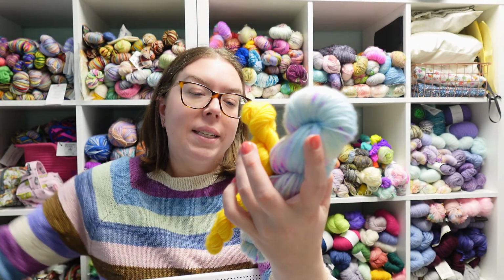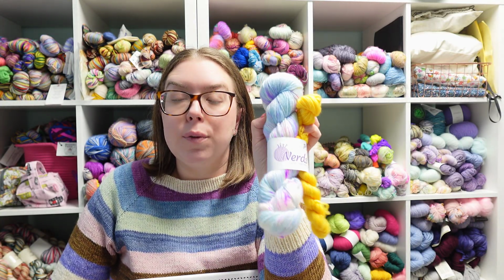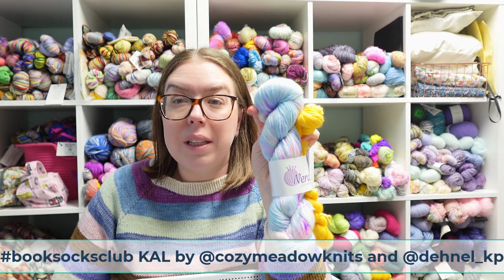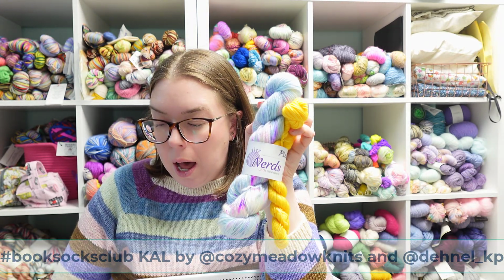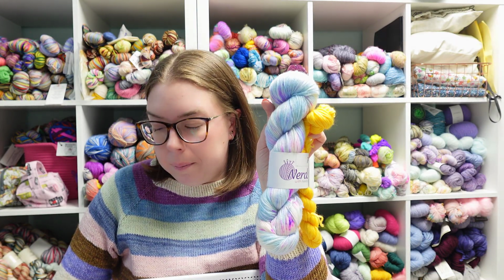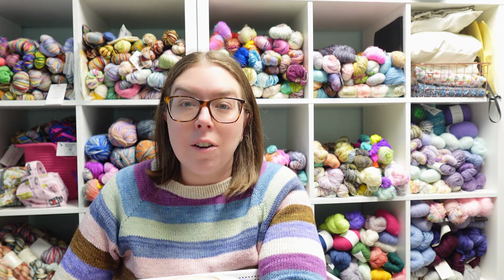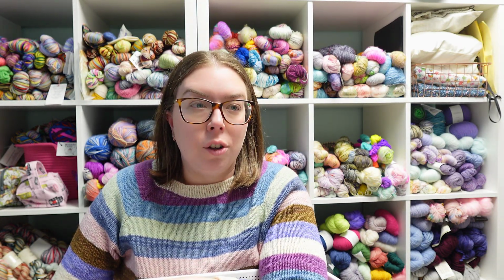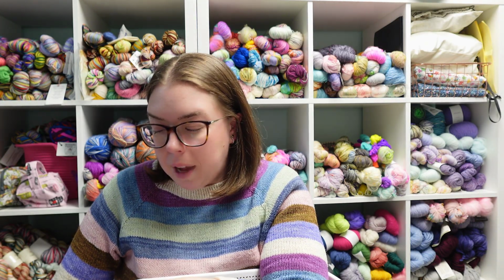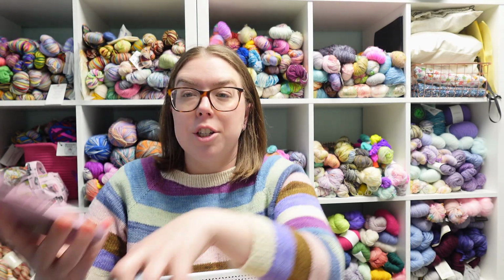This is Pixie Dust from Nerds with Needles, and this is for the Book Socks CAL from Sophie. I will put the information down below. Sophie, Cozy Meadow, and I can never remember, Novel Girl Knits, Danelle. I have the worst memory, and since I already did this today, my brain is mush.